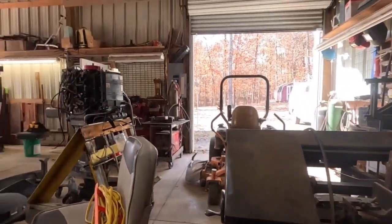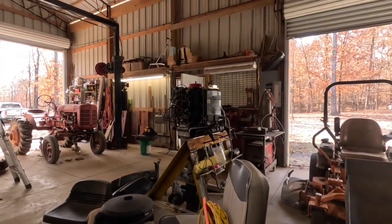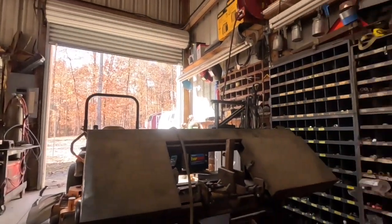We're down here at the shop today. Got a few little projects we're working on. Let's see, where are we gonna start? Well, I still got the old boat motor over yonder. I got everything I need to put it together. May sew that thing up.